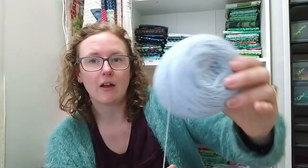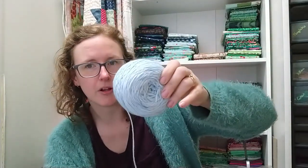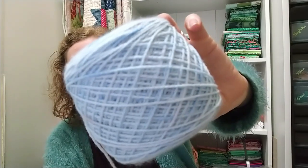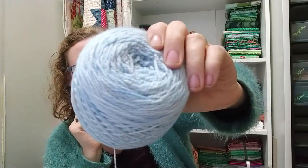It is an oversized brioche cardigan. And I am using 4-ply organic merino in the Robin's Egg colorway. It's getting slightly blown out there. That's better. It's still a little bit greener than on the screen. This is by Daffodil Road Yarn.